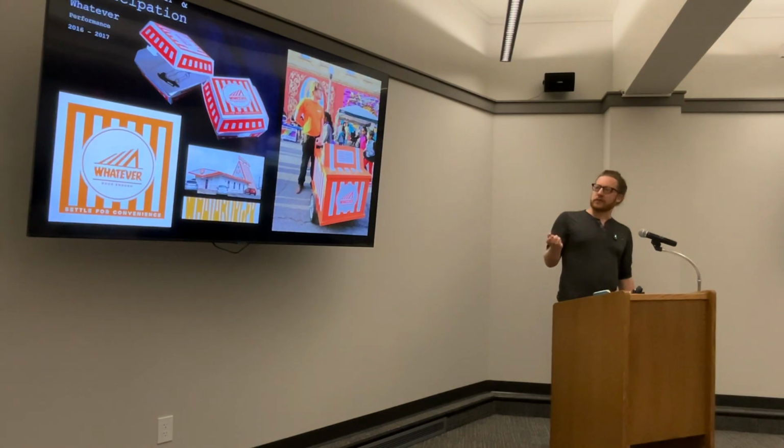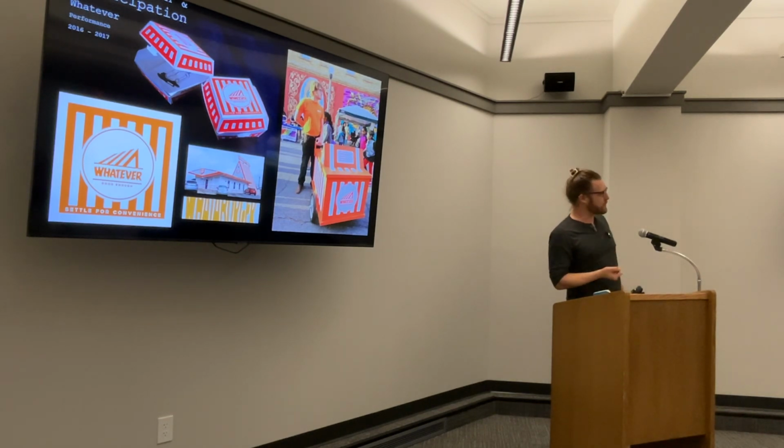So in graduate school, has anybody been to Texas or know what a Whataburger is? It's a fast food restaurant that is just the pride of Texas. It also started in Corpus Christi, Texas, where I went to graduate school. And so I created this art cart, food cart called Whatever, taking their logo, manipulating it, and then I would push it around Art Walk, and people would come up to me.